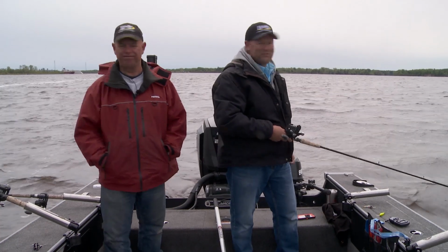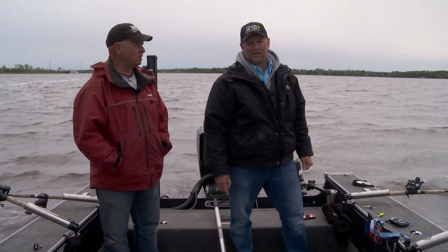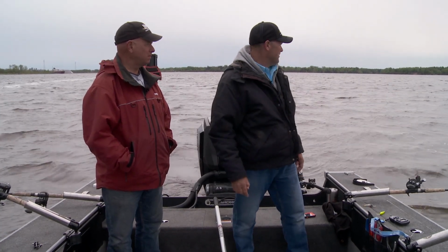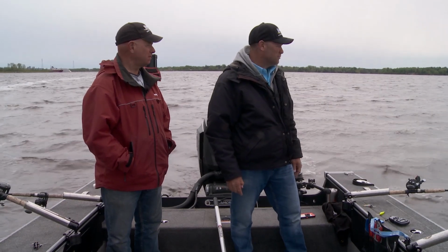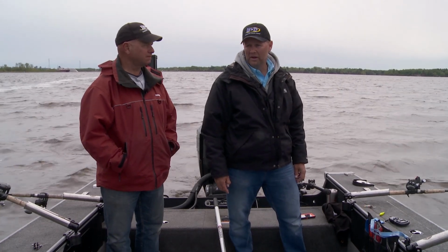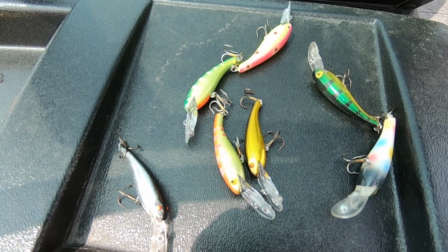When it comes down to it, if you're willing to make changes throughout the day and keep changing colors, all of a sudden you find a little something that clicks. And that can change hour to hour. It can change based on the wind, based on the light penetration, whether you got clouds or blue sky, and how high the water is. And the higher the water, usually the dirtier it is. So just keep changing as you're going. No matter what river you're fishing, just keep changing those colors and you'll usually find something.